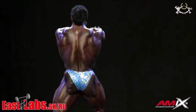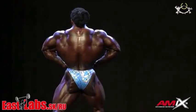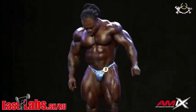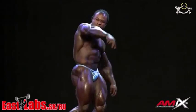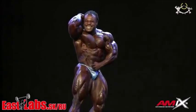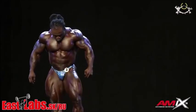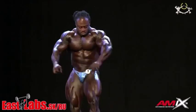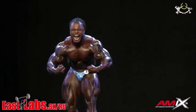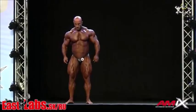Back double bicep pose. Now back lat spread, very well defined. As you can see, it has striations in the legs, glutes, everything. And we can see the serratus right now in the abs and thigh pose. This is one of the contests after the Mr. Olympia in 2014. There we go, the most muscular. He looks top 3 right now.